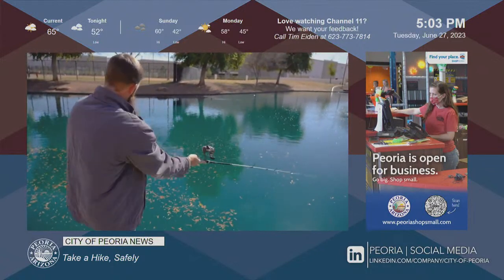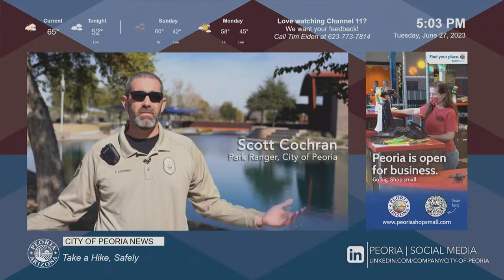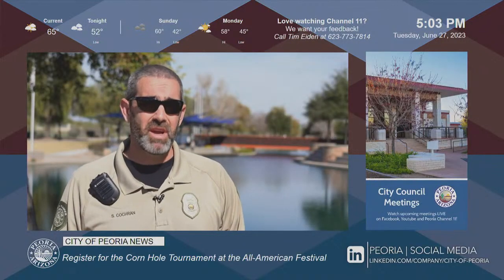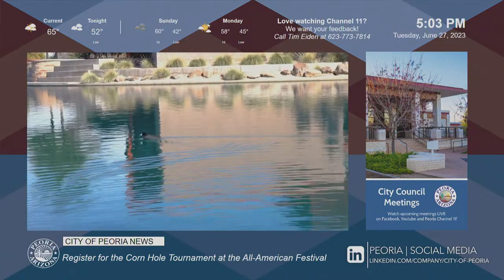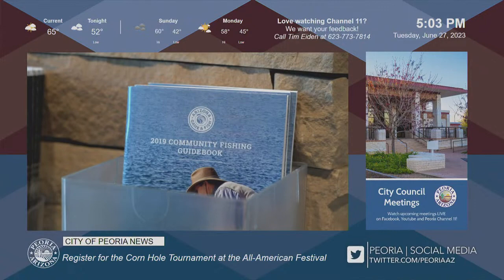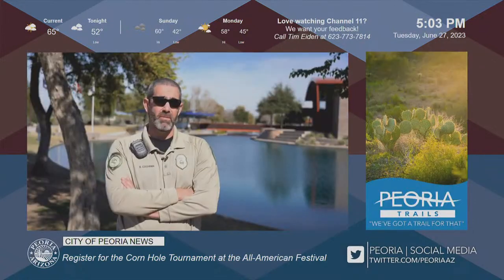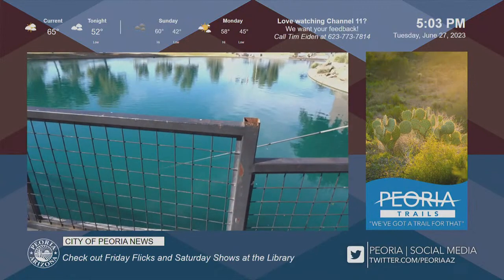I think the best part of fishing is getting away, getting outdoors, enjoying the environment, enjoying nature, maybe make a memory of catching a fish. But even if you don't catch a fish, it's just a nice way to spend an afternoon. Peoria partnered with Game and Fish to do a community fishing program to bring fishing into the city so people don't have to go searching out waters and they can just come right here in their own backyard, catch a memory or catch a fish.